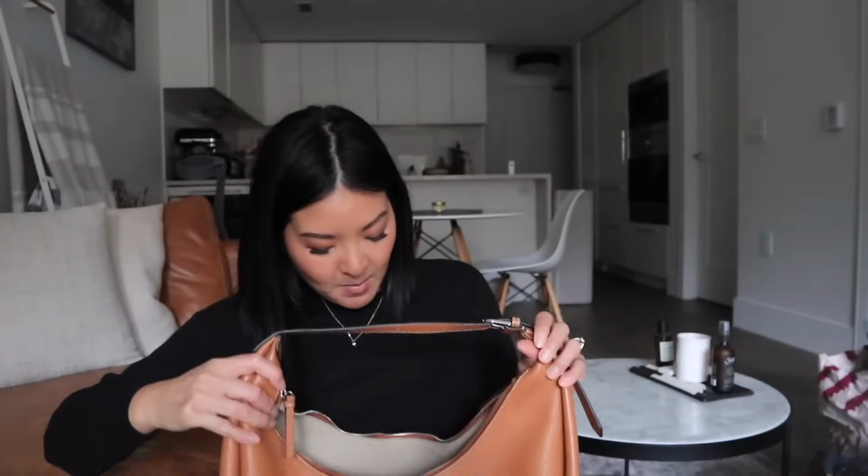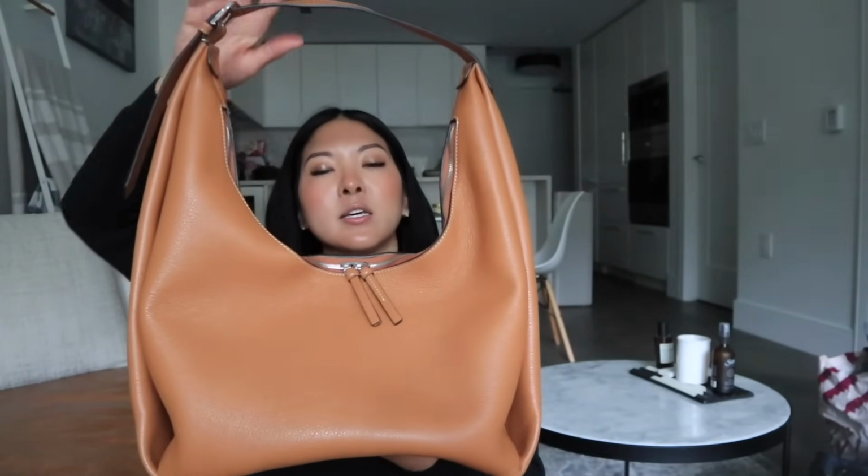But this one I picked up this year too, and this is my Totem Hobo. I love this one. I know someone had mentioned that something had happened to it. I think the strap had broken, but I have not noticed anything. Sorry, I should have filled it up, but there you go. It's a better look at it. It is so beautiful. The leather is stunning. I really, really like Totem. I have a jacket by them as well as a scarf, and I just love all three items I have by them.